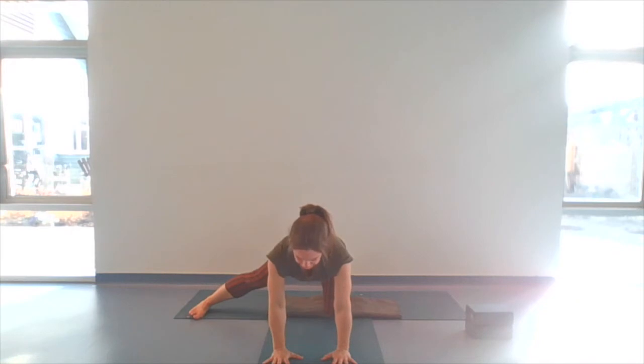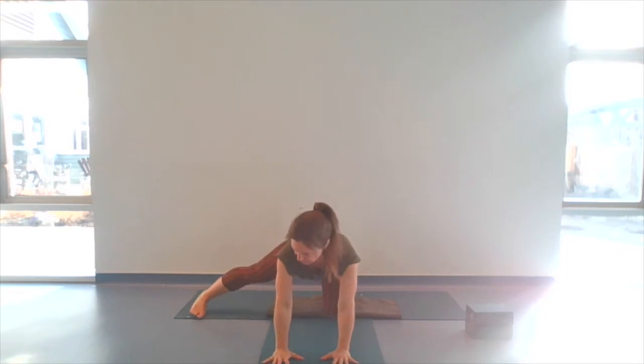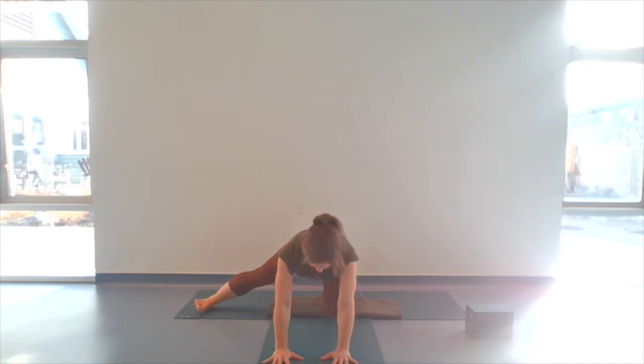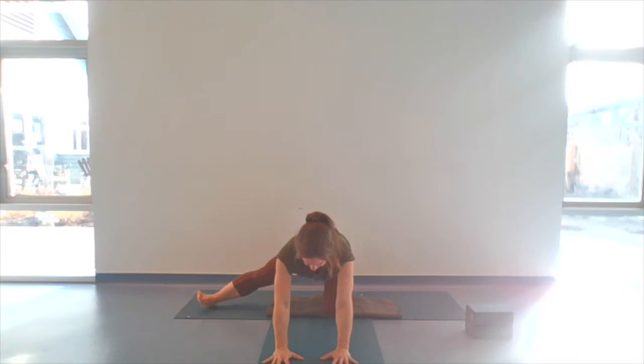And then from here, as I shift back, check out that straight leg foot. I'm lifting onto the heel and turning the toe up. And then as I shift forward, I'm lifting onto the ball of the foot, lifting the heel up. And I'm going back and forth a few times here. So finding that little rotation from the hip and still working on that weight bearing on the hands.